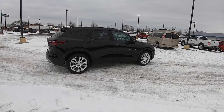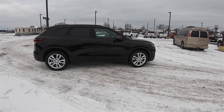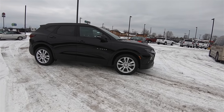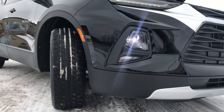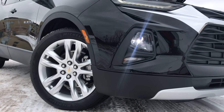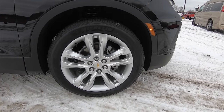The profile of the new Blazer is aggressive to say the least, with an almost Lamborghini Urus look to it. Styling is sharp, with the RS trim being the most sporty of the lot. Steering on the new Blazer is electronically assisted variable rate, vehicle speed sensitive rack and pinion. Wheels are 18-inch bright silver painted aluminum with P235/65R18 Michelin tires.